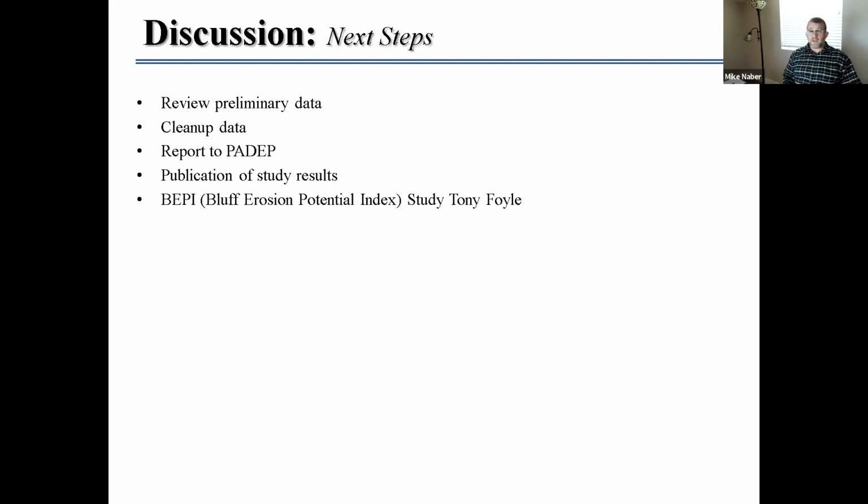In the future, of course, I said this is preliminary data. We're going to fine tune it, clean it up, and of course, do our job reporting to PADP, but also we have a hope of publishing this material to maybe a refereed journal that is out there. In the end here, the BEPI, the Bluff Erosion Potential Index, is kind of the next step where we take these derivations that we've done and delineations and such and try and predict areas that will have problems.